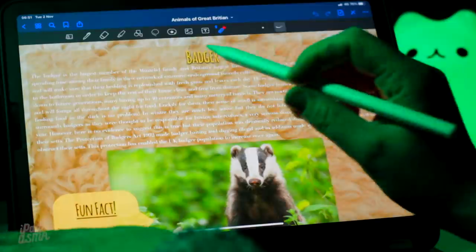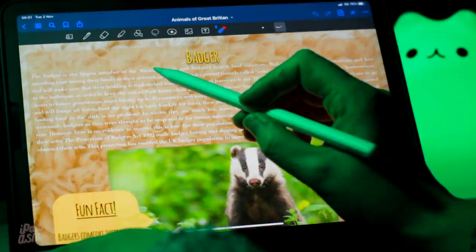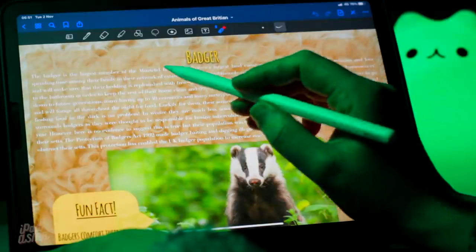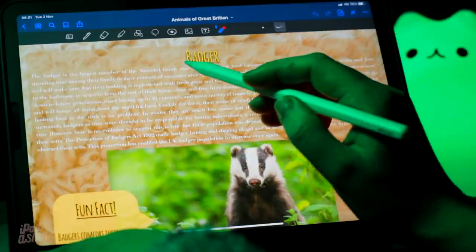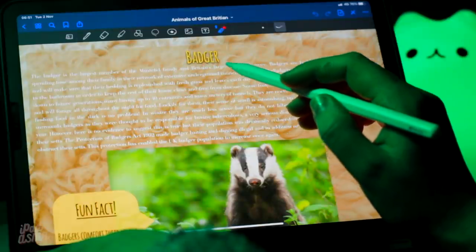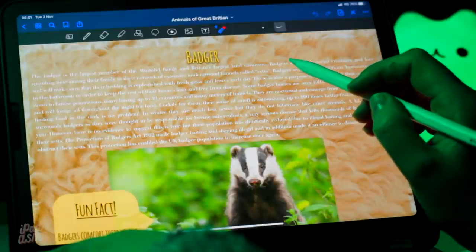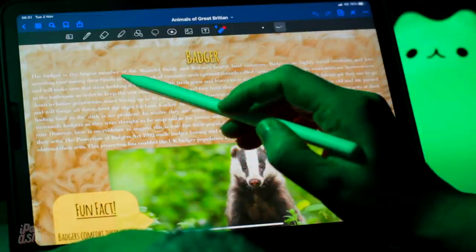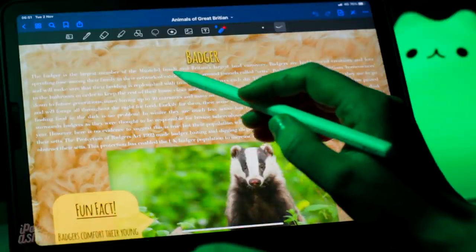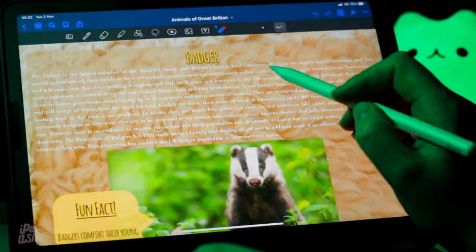So, the badger is the largest member of the mustelid family. I can never say that word right. Mustelid. And Britain's largest land carnivore. Badgers are highly social creatures and love spending time among their family in the network of extensive underground tunnels called setts. S-E-T-T-S.